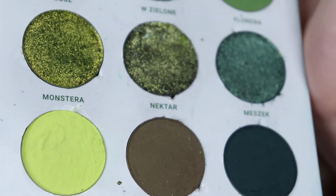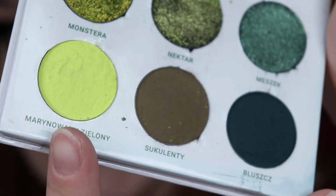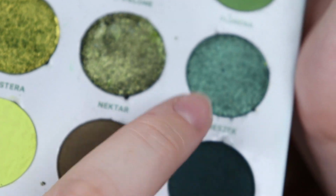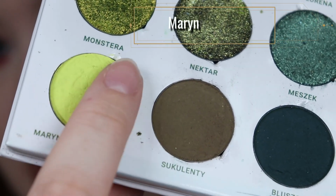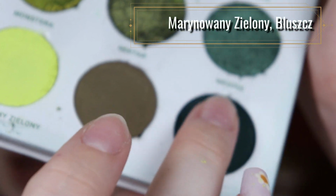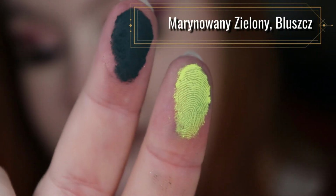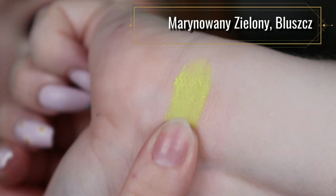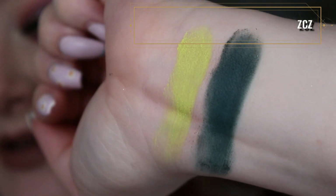Apparently this one is also going to be discontinued. There are only the 2 mattes here that are left, as well as the shade Meshek. So I would definitely recommend these 2 mattes. They're so pretty. I'm almost contemplating getting an extra of this one. And this one is also so pretty. So those 2 are the ones I would recommend from this palette, since the middle shade Nectar is not available. Oh my god, just look how pigmented that is.